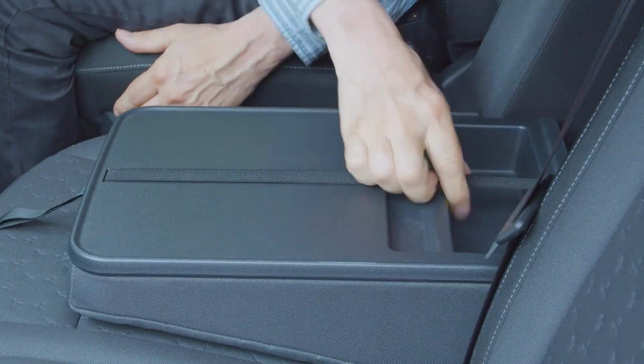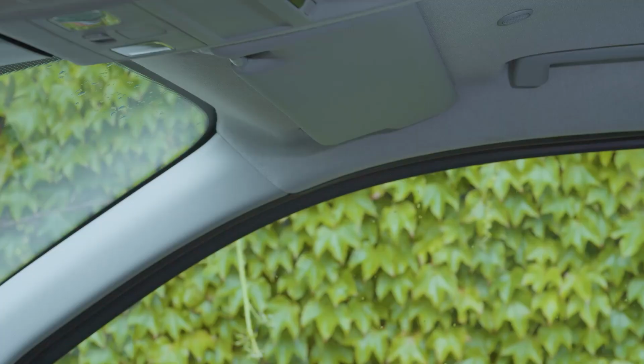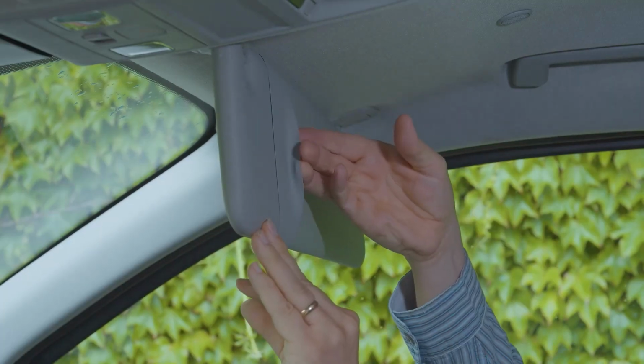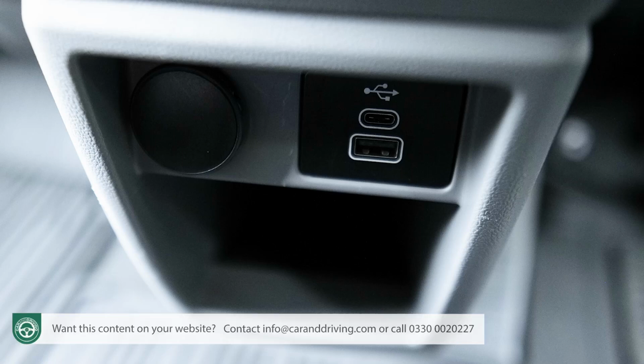You get quite a lot of dash top storage space behind the instrument binnacle, and as usual with a modern van, the centre part of the middle seat's backrest folds out to reveal a work surface with a cubby, a pen tray and an elasticated strap. And there's a ticket clip on the driver's sun visor. Below the gear stick there are USB-A and USB-C ports, plus a 12-volt socket and a storage cubby.